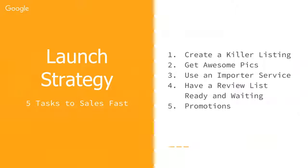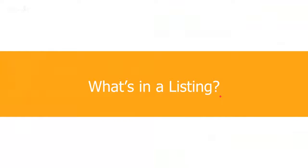I would definitely use an importer service to speed up the process and cut out a lot of the difficult parts of getting product, especially if you're just learning, and especially because we're over in a different country. Importer services help. Having a review list, as I mentioned before, matters, as paying for reviews is going to be a thing of the past. If you've got a list of people who you've warmed up through some content, you can have that list ready and waiting to launch, and potentially even give them promotions, or you can even run a promotion as well. So those are the things I would do in every launch strategy. We'll go through that in a future one.